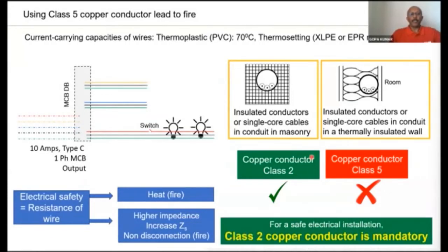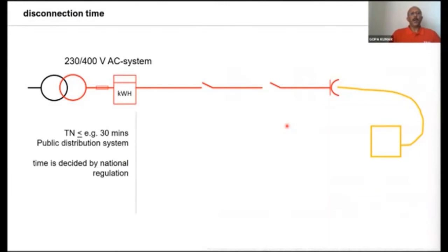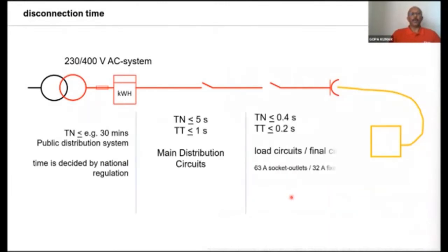So one of my requests which I always make is, please don't use copper wires with class 5 copper conductor. You must use copper wires with class 2 conductor for any wiring inside a building, be it residential, industrial or commercial or whatever.